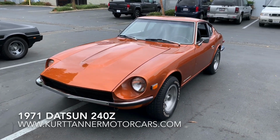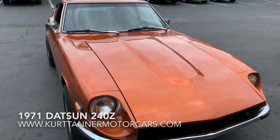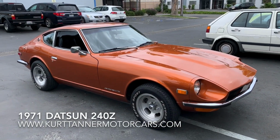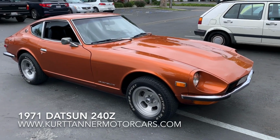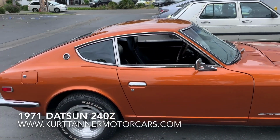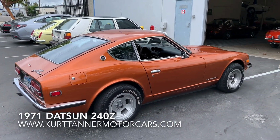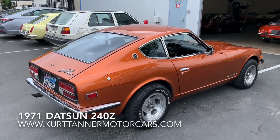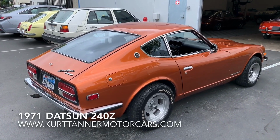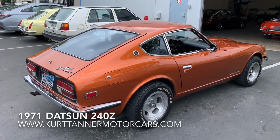Today we have an offer, a 1971 Datsun 240Z. This is one of the usual suspects in this current classic car market. Pretty desirable little car. I think every one we've had this year has left us pretty quickly, so they're very tough to keep in inventory. They're good pieces right now to have. Everyone's trying to grab one before prices keep creeping any higher.